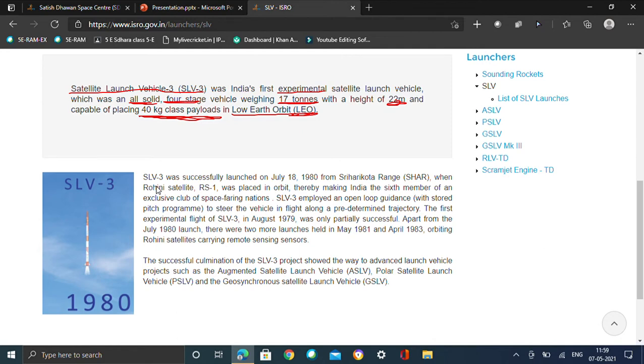SLV-3 was successfully launched in 1980 from Sriharikota range, now known as Satish Dhawan Space Center, and it launched RS-1, the first satellite of the Rohini series, and it placed it in low Earth orbit, also known as LEO. Once it was placed in orbit, India became the sixth member of spacefaring nations. That means it was the sixth country to launch a satellite into low Earth orbit.